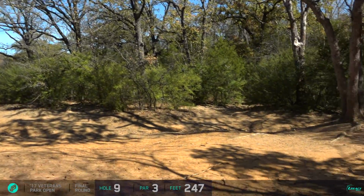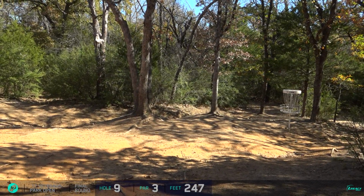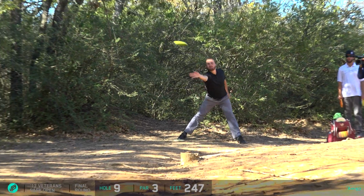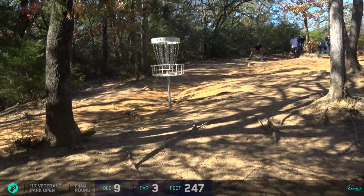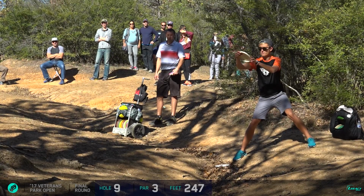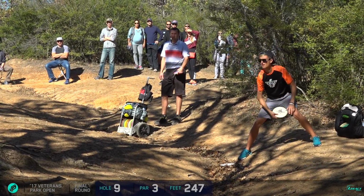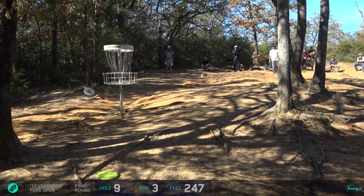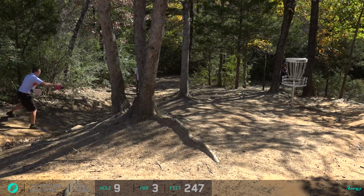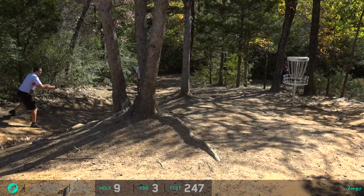Jeez, that's just such an overstable disc. It is really overstable. He throws that thing flat and it lands at 6 o'clock. It's just crazy. Austin just off from about 50 feet. Oh no! Man, Eagle just barely misses it. Oh, tough break there. Gosh, that looked like a great putt.